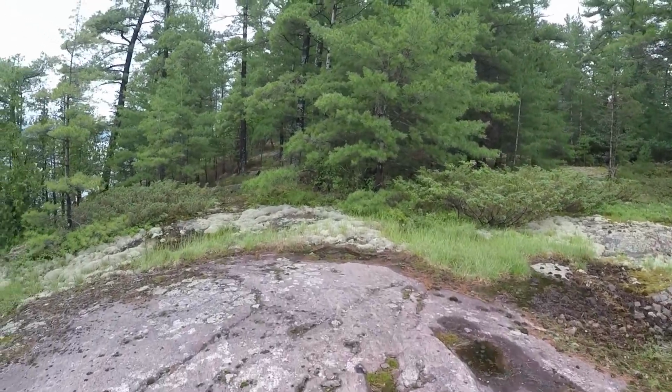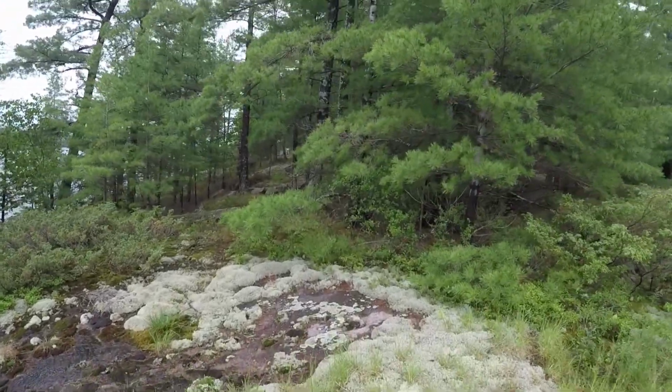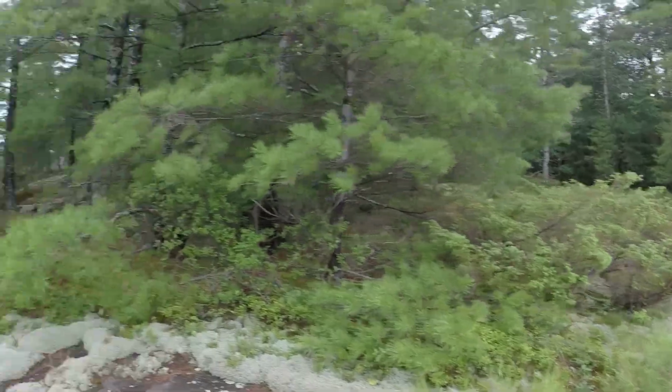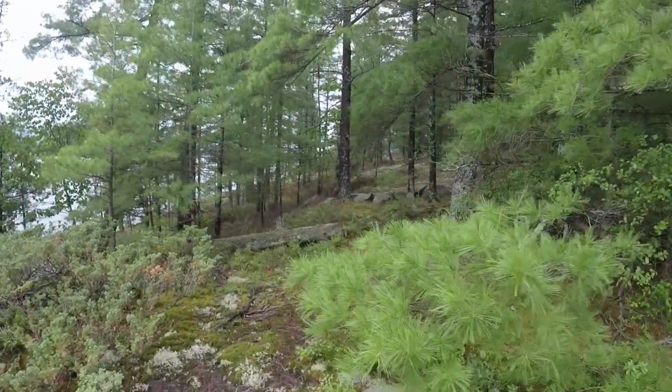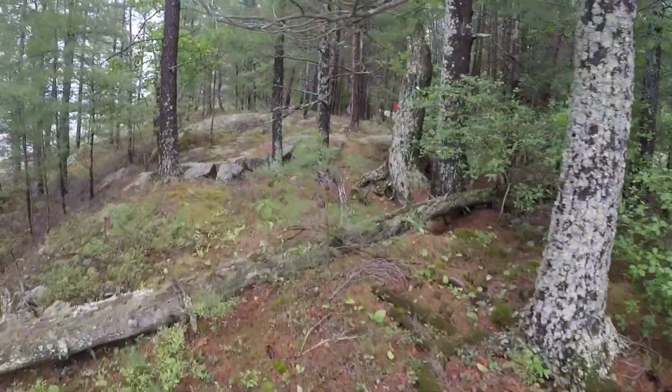Because of the rain earlier, we tucked everything away in the bush. But it's very wet here anyways. A lot of the thick moss.